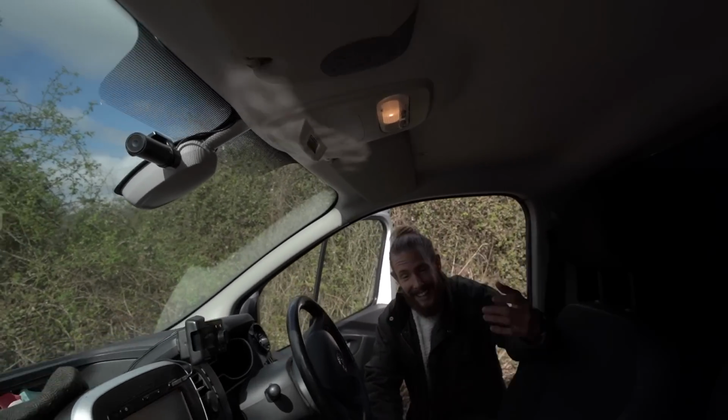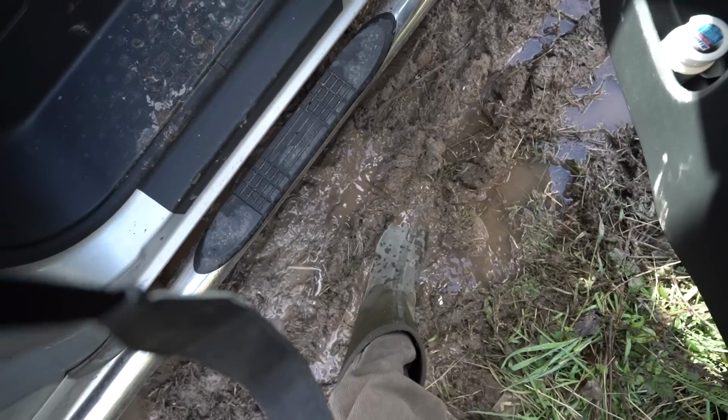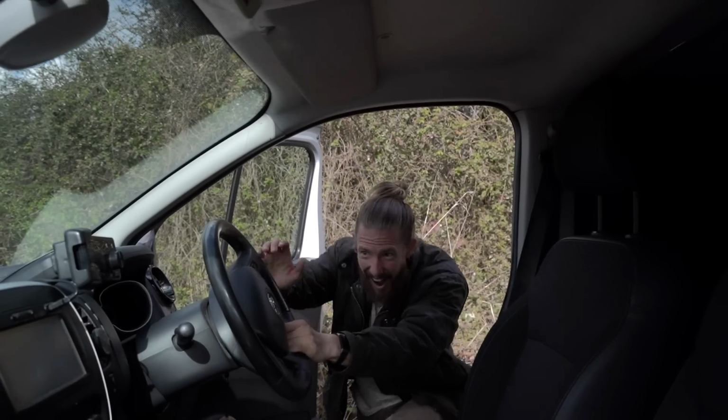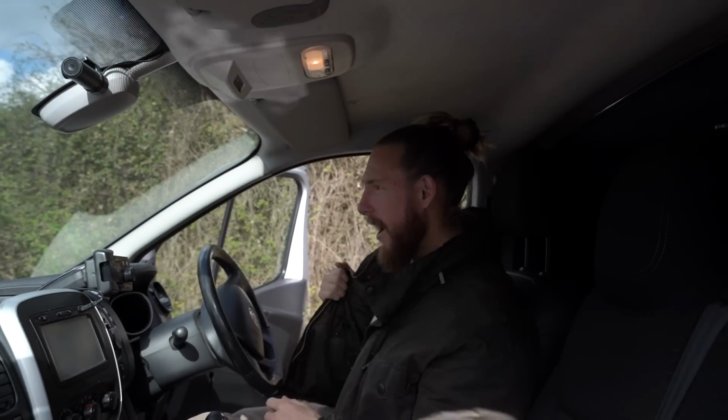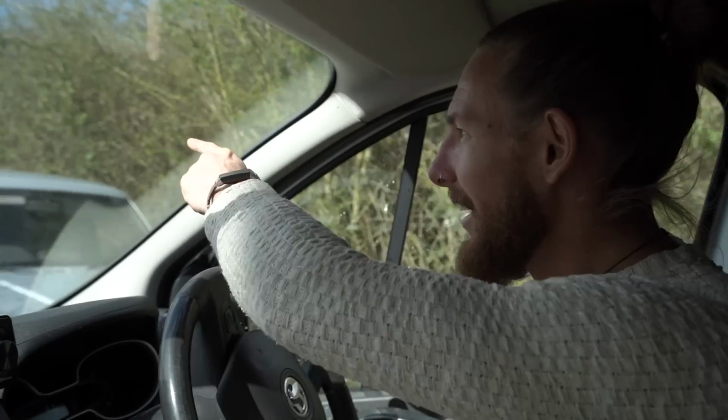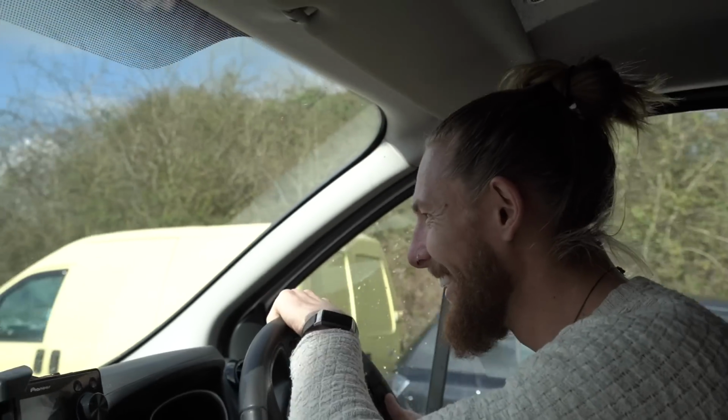Pass the camera, pass the camera. Look at that. That's going ankle deep before I get into the van. Oh. It's an obstacle course. Boat life, baby. Swindon! Swindon, here we come!